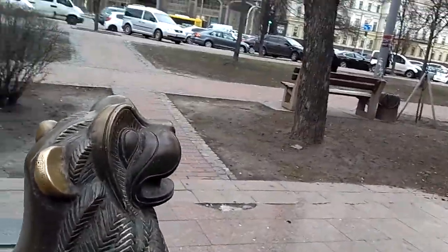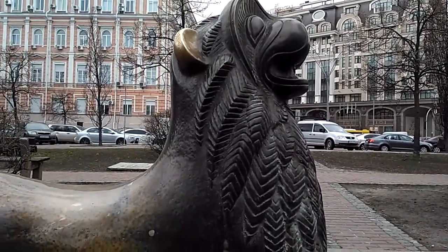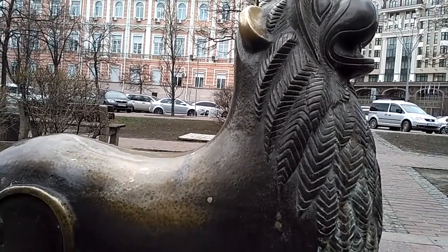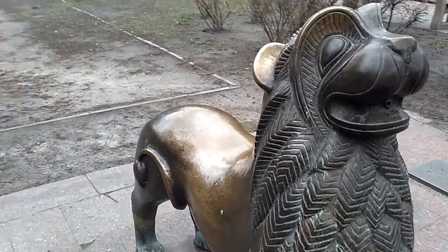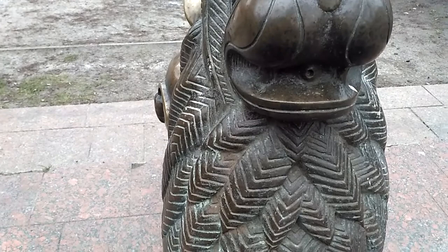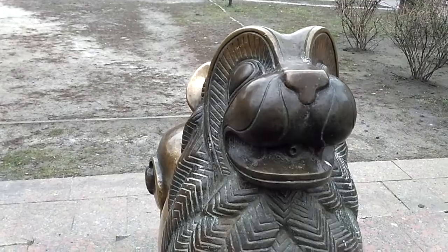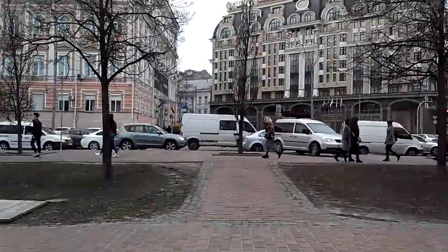In front of us is a huge hotel, and this is a very nice lion from the 12th century of the Kyivan Rus state, from Pereyaslav Khmelnytsky city. Maybe it was a kind of water toy, like a small fountain. In old times, maybe it was a fountain. Okay, let's go to St. Michael Cathedral.